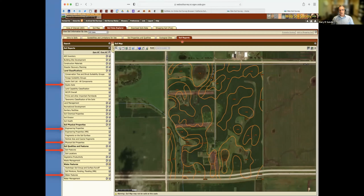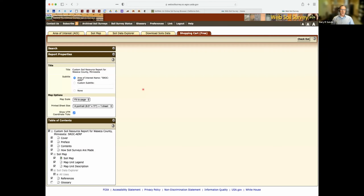And you can explore all of that and look at that, and then head over to the soil reports tab. And just noting here that here's all the different kinds of information that are available to you, and there's some different inputs that you can provide there to get the kind of data that you need in the report that you're going to generate here. So you go to your reports here. Once you've set that up, you go to shopping cart and put in a couple of things, name the report and so forth, and then ask it to go to the checkout button.